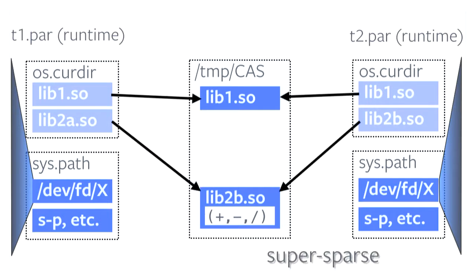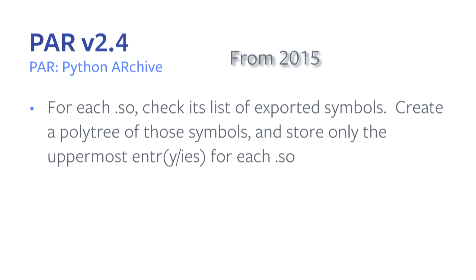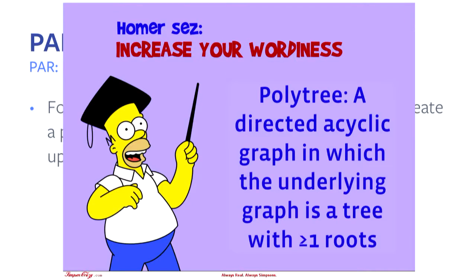So we simply do this, right? We no longer store version 2A at all. We simply store version 2B. So for each .so, check its list of exported symbols and construct a polytree, saving only the roots of each of those trees. A polytree being, of course, a directed acyclic graph that has one or more roots.